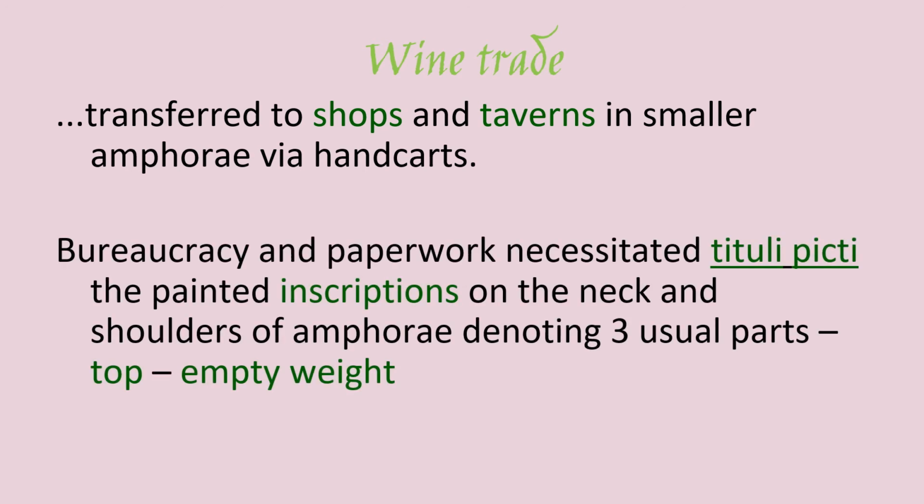In all of this, where's been the bureaucracy? Where's been the government? Well, you know it's there. Paperwork said they needed tituli picti, the painted slogans, the painted inscriptions, on the neck and the shoulders. The neck, the top part, the shoulders where it widens out to become the body, that usually included 3 parts of information about this amphora and its contents. So the top number would be the empty weight of the amphora, because of course, made of clay, hand produced, they could vary.